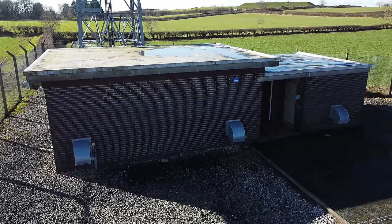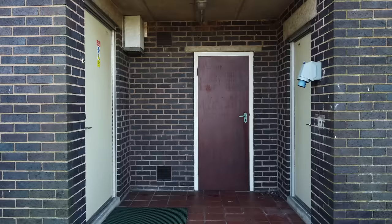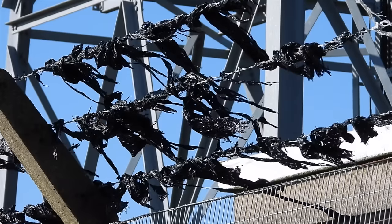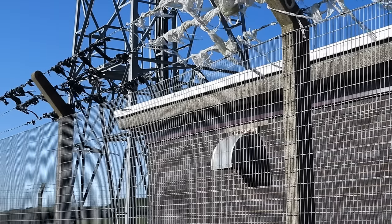At the base of the tower is a brick building which consists of the main equipment room, a former toilet behind the entrance door, and a former battery charging room, which I assume was used for battery backups in years gone by. The whole compound is surrounded by very tall fences and barbed wire, and I certainly wouldn't recommend trespassing here.